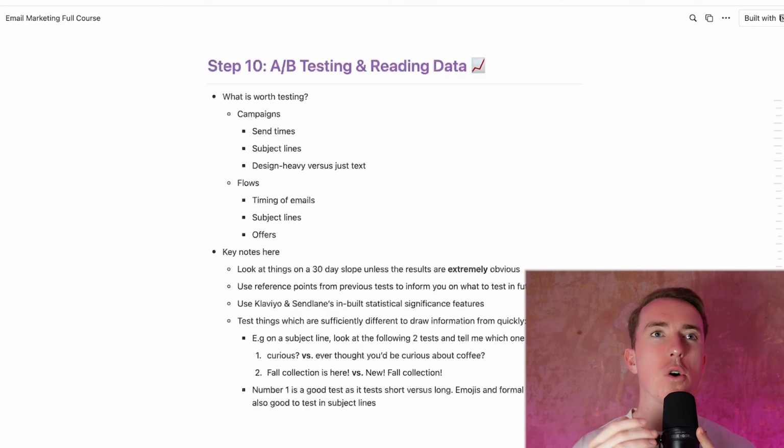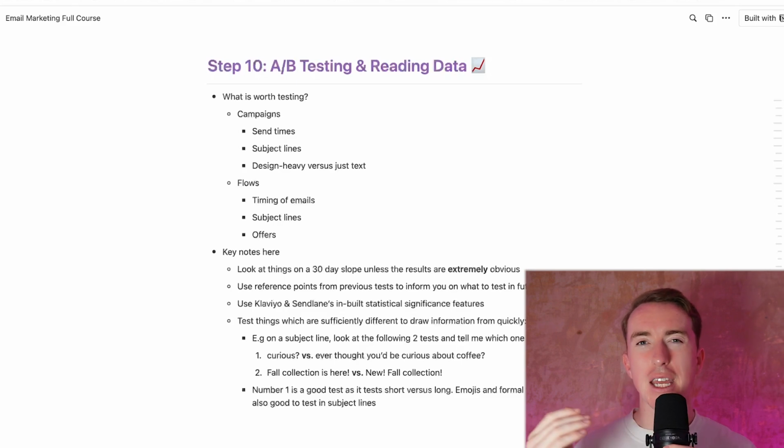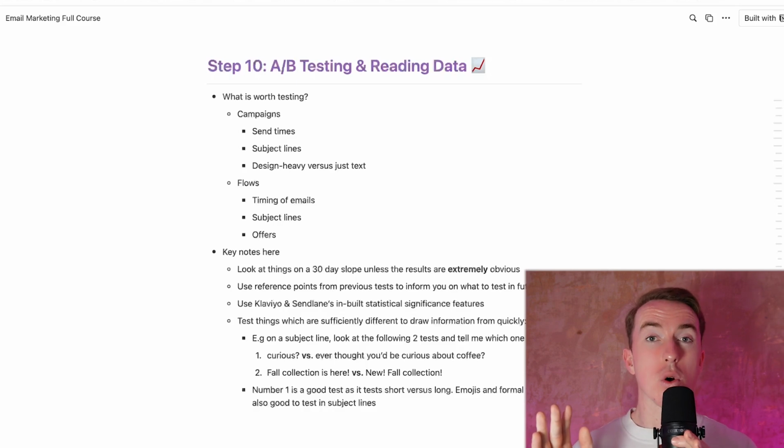So think like this, formal subject lines versus informal, using emojis versus not, using a from name, so saying Julia from brand name instead of just the brand name, and seeing how that actually works. You want to test things that are sufficiently different and then get more kind of similar over time so you find the absolute winner, essentially.